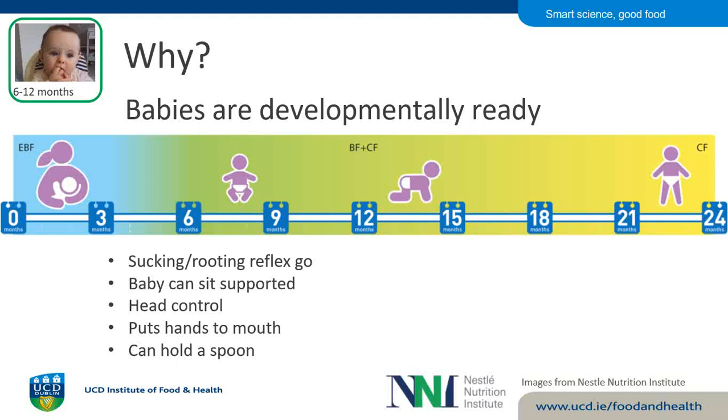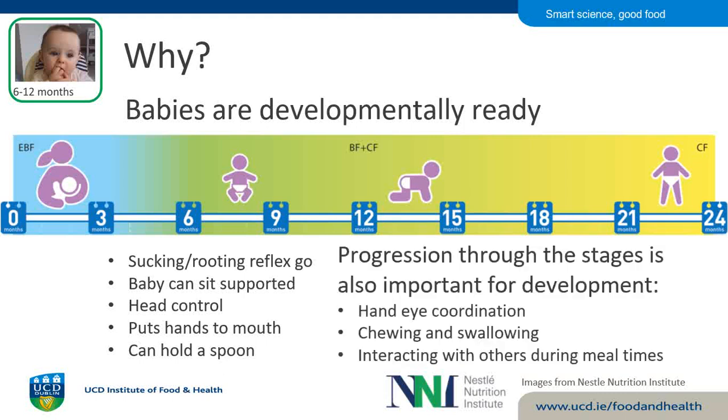So these are all signs that a baby is ready to be introduced to complementary foods, and they tend to happen around 6 months of age. The other important point, from the neurological and fine and gross motor skill development perspective, is that it is important to move through those stages that I described in the previous slide, as they also help to move the baby along those stages.